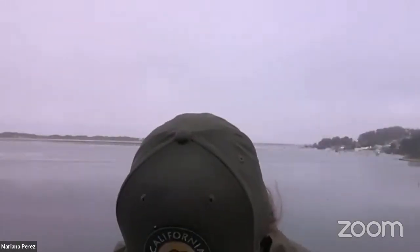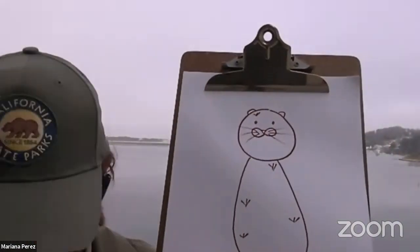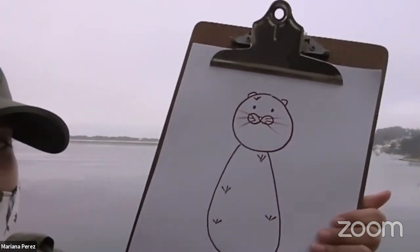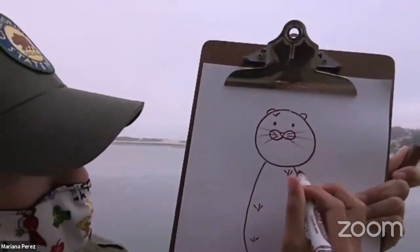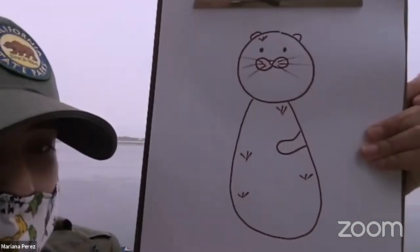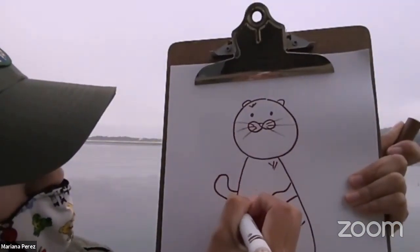All right, so we had some fur in our drawing and we add some whiskers. Let's go ahead and continue to add some more body parts to our drawing. I'm going to add some paws. There's one. And the other one right here. My sea otter is going to be waving to you. Hello.